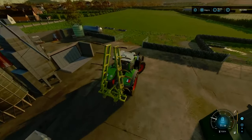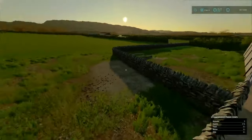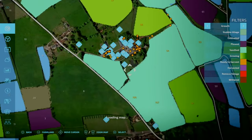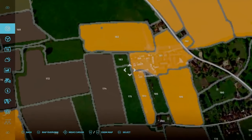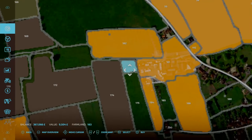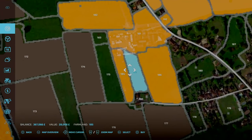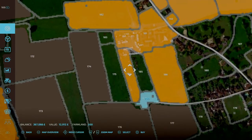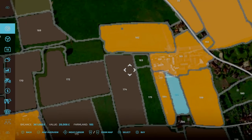So yeah, I've got access to a grass field here. And there are other areas we can purchase and buy if we want to. For example, we have a look at the PDA. If we go to here, I think this area here is a horse pasture. And I think that one there is for pigs. That's just a little general area, but yeah, we could go for it.